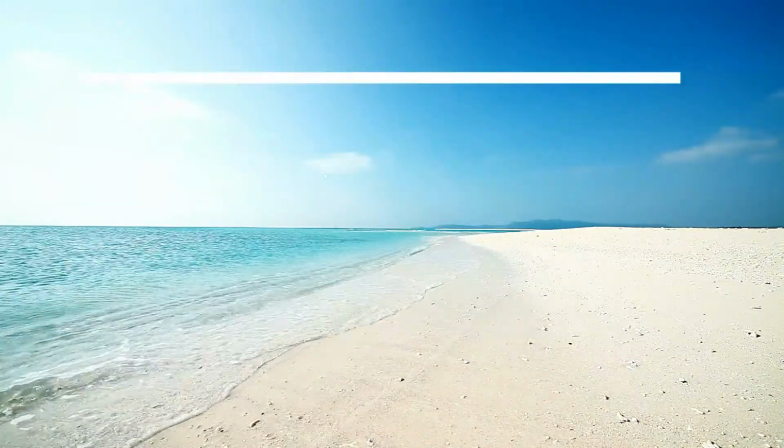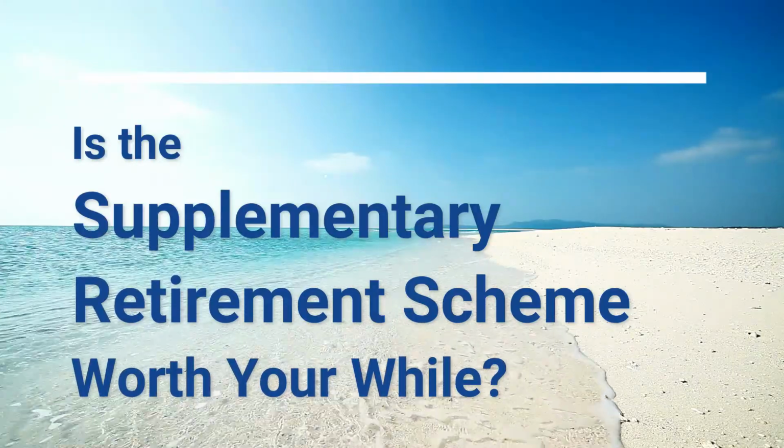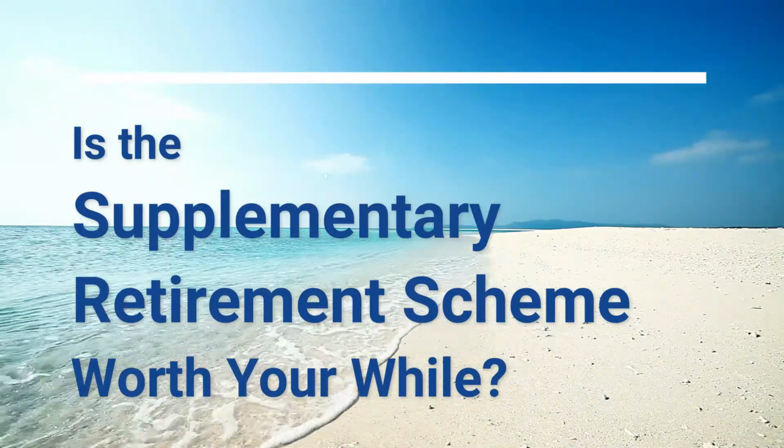Today, I'll go through some information about the Supplementary Retirement Scheme, or SRS, that you need to consider before making that contribution.